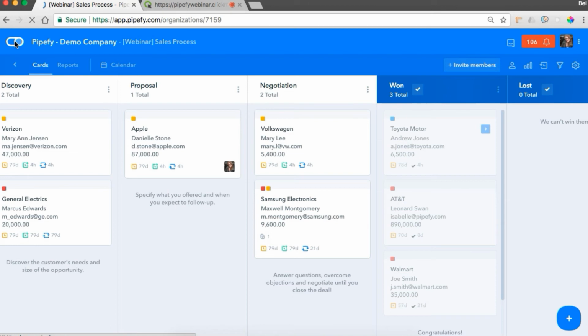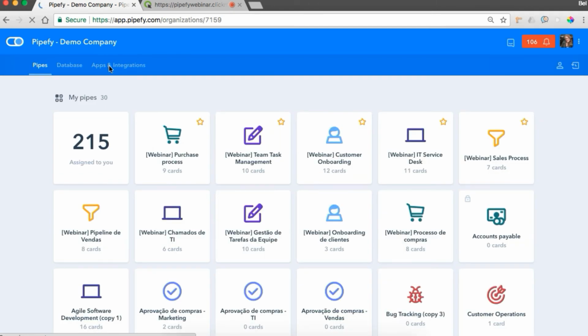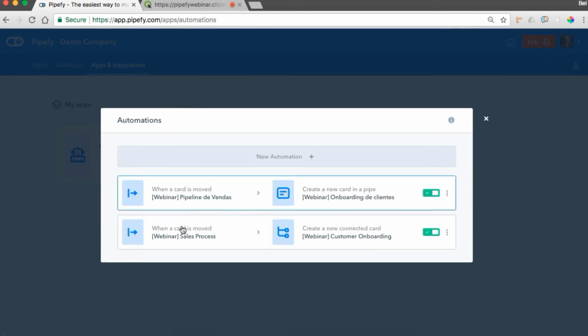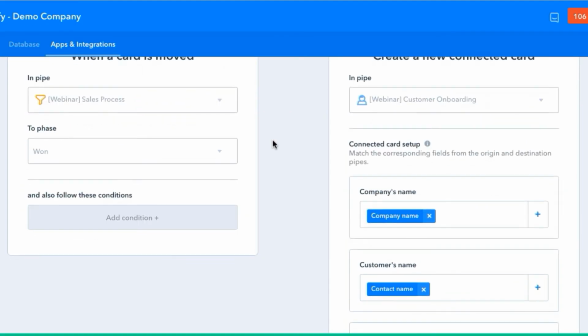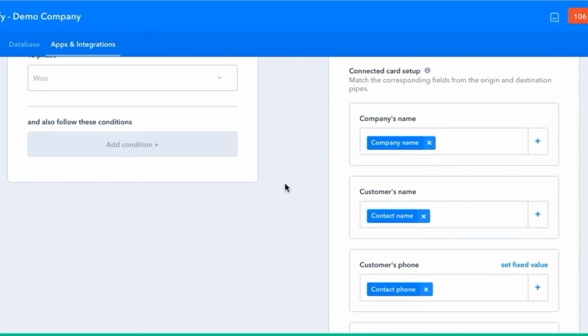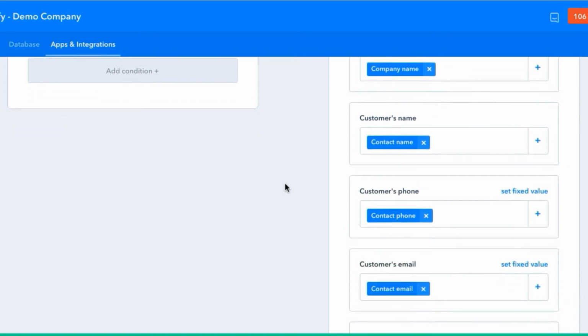Now that the connection is created, I'm going to show you guys how we automated that so that we don't need to manually create new cards every time a card gets to the final phase of the sales process. You come here to Apps and Integrations, open Automations, and there you go. This automation establishes that whenever a card is moved in pipe sales process to phase 1, we create a new connected card in pipe customer onboarding, and this is the connected card setup.